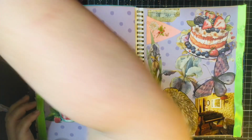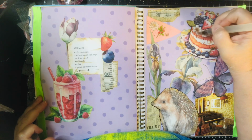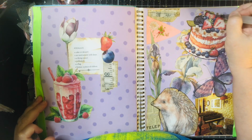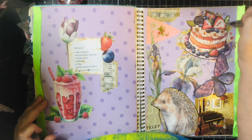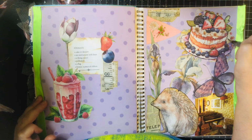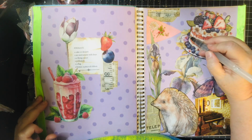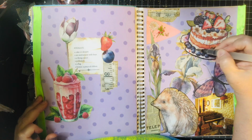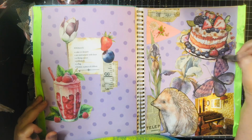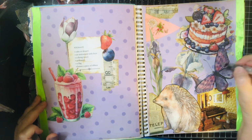That's it. Now let me get my water brush, and I'm just going to go around it just to draw it out some. I like this look. A lot of people don't, but I do like it. Just put some little shadows. Okay. And my butterfly.